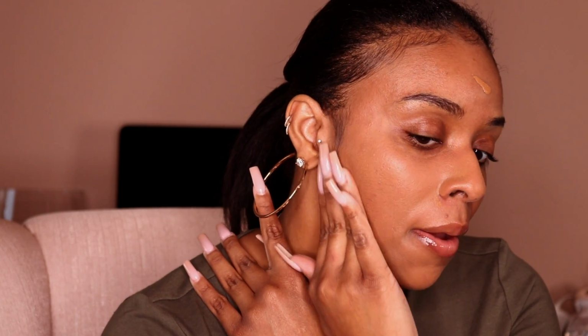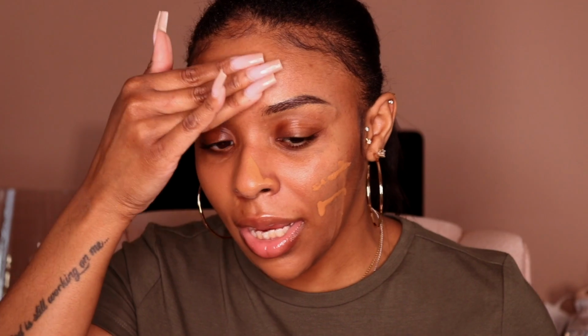And honestly, this feels like you're putting on moisturizer. It doesn't feel like much of anything. It's super smooth on the skin. Like, I don't know if you guys can see that, how effortlessly I'm gliding my hand across my face. And it is pretty sheer. Coverage is definitely light.